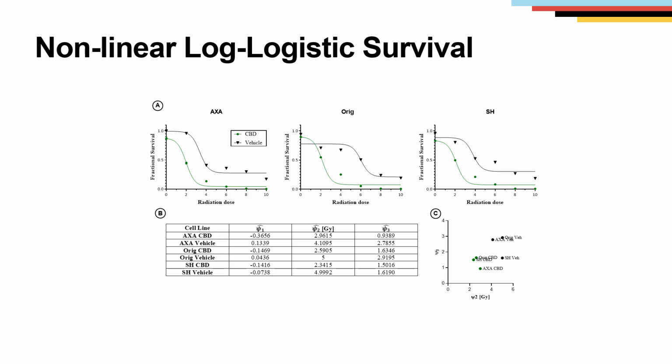And as we can see here in Psi2, there's a drastic change in the ED50 when cells are exposed to CBD, and in most cases it's a 0.5-fold change, so it's halving the dose, which is really indicative of a sensitization. And interestingly enough, the slope is actually decreasing, they're not as steep, potentially meaning that this decrease is drawn out over a longer period of radiation doses. And then as we can see in C here, there's actually potentially a clustering of cells as they're exposed to CBD towards a more radiosensitive state, but it's a bit hard to interpret.